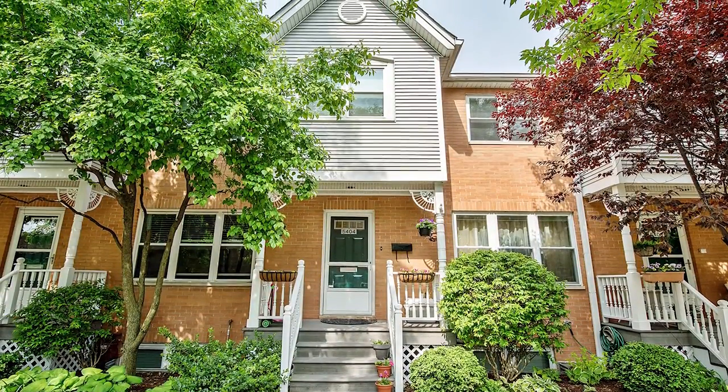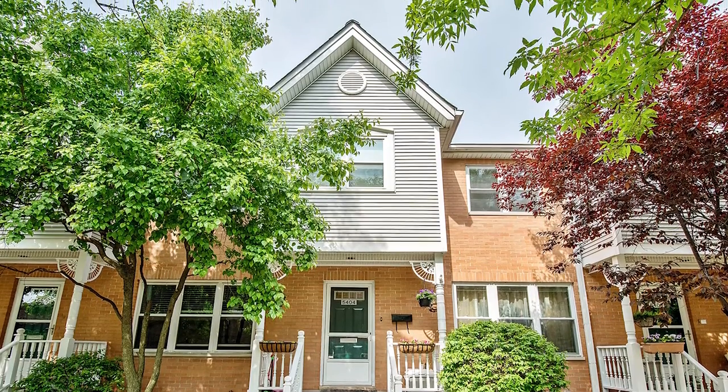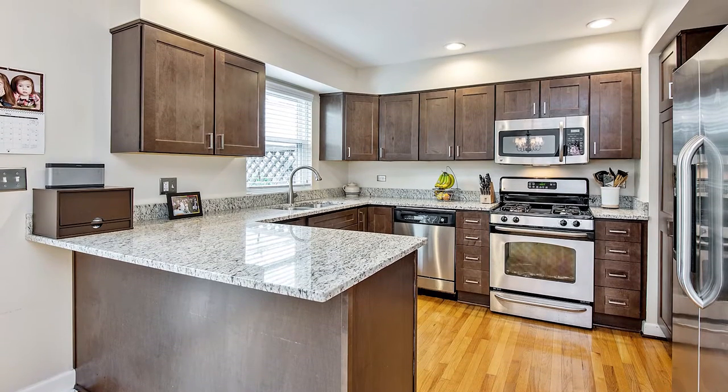We're at 5404 North Hoyne. This is a 3 bedrooms, 3.5 baths townhome. It has garage parking. It has a lower level family room, central air, in-unit washer dryer, everything you can want, including this fantastic remodeled kitchen with maple cabinets, granite countertops with a breakfast bar overlooking the dining room.